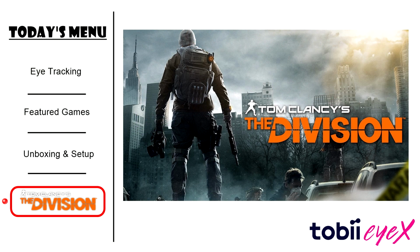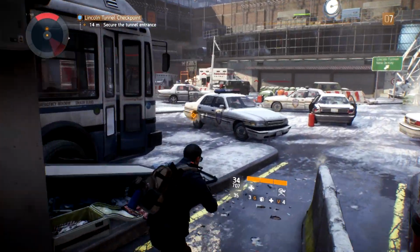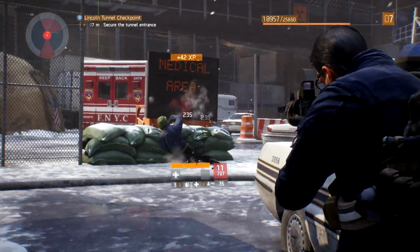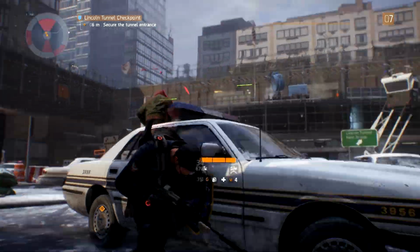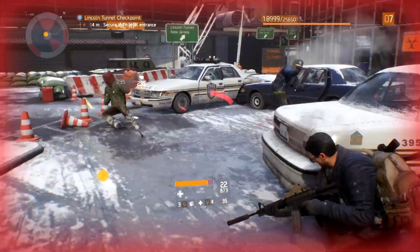Perfect! Let's now have a very quick look at the setup within The Division, and then we will take it for a quick spin so you can see it in action as well. By the way, I don't think that Tom Clancy's The Division needs a lot of introduction at this point, with the game already being out since early March 2016, after a lot of hype. And also the first expansion called Underground has just been released by the end of June as well.